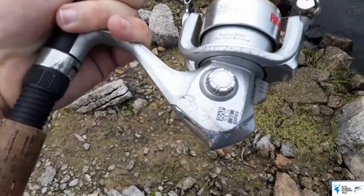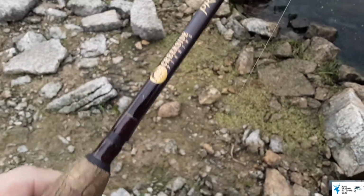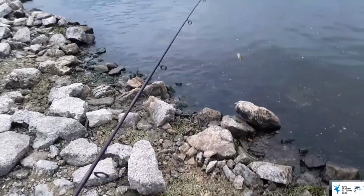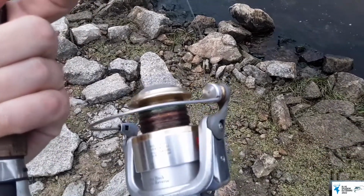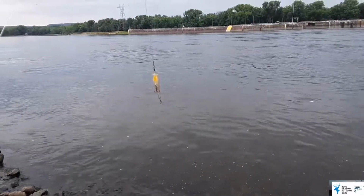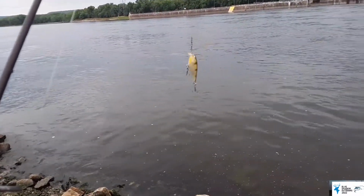All right, what I'm using here, the reel, the rod. This is a 9-foot rod or something like that I measured. 10-pound test Sufix Advanced fishing line. And that Rapala is a shallow Shad Rap.